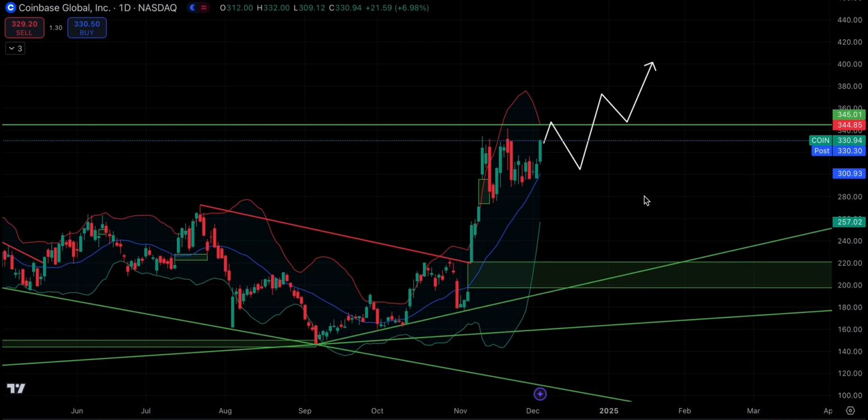I think if Bitcoin can head over 100,000, then obviously this one's going to do very, very well, and this chart will play out largely like the arrow is indicating. However, just remember that Bitcoin probably will run into some kind of selling at the 100,000 level. Remember, 100,000 is a very, very big psych level. We've been having trouble even getting over 100,000 for I don't know how long now.